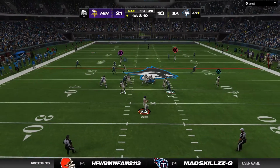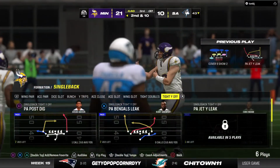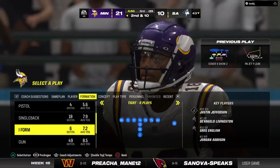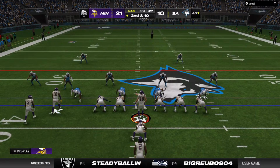Off the play fake. English. And incomplete on the deep ball. Had an open man that time. They ended up putting a little too much heat on it, don't you think, partner? Absolutely. Just needed a touch more air under it. Instead, he fired an absolute bullet. Here's 2nd and 10.